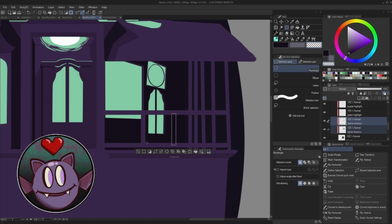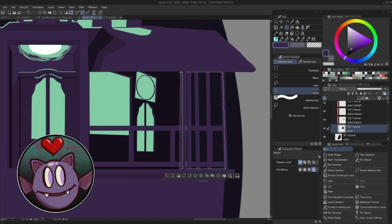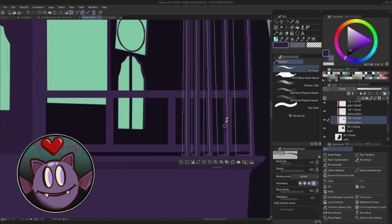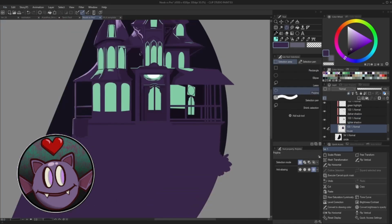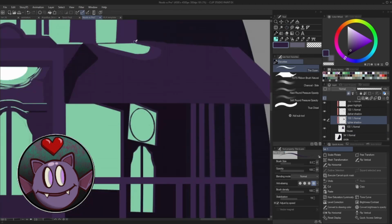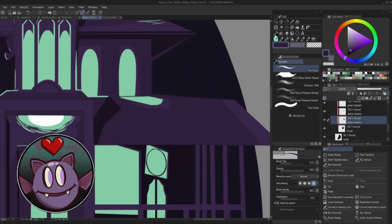It also looks like it's leaning. That's because the reference I was looking at, the door was an angled door. It wasn't straight on, and I liked that. So I tried to emulate that, but because it's a night scene with very limited colors, there's not much I could do to actually show that effectively. So it stays pretty graphic. But this whole thing is pretty graphic.